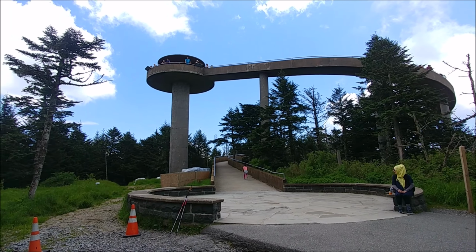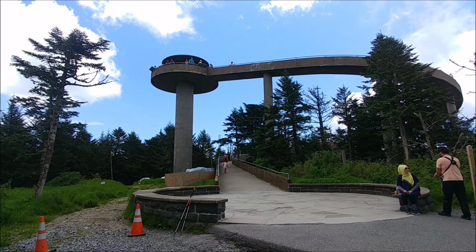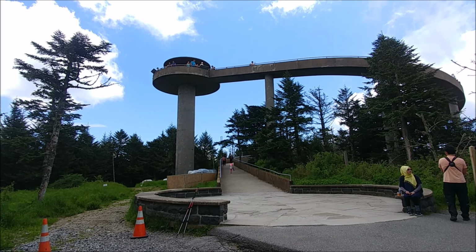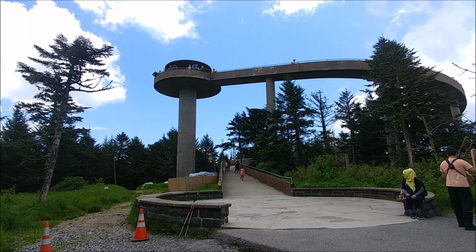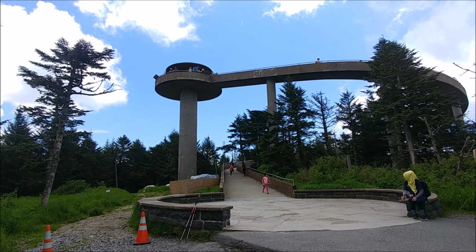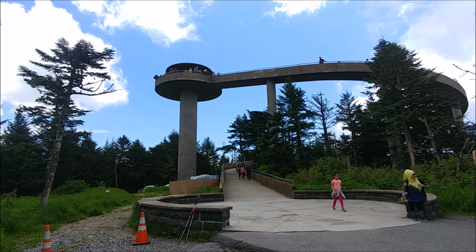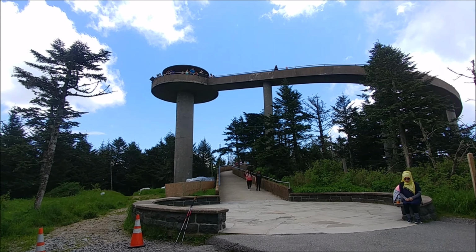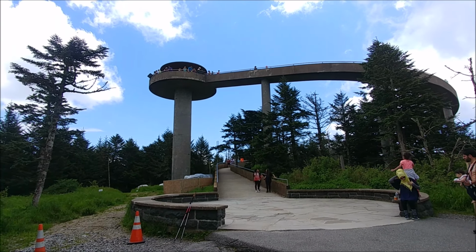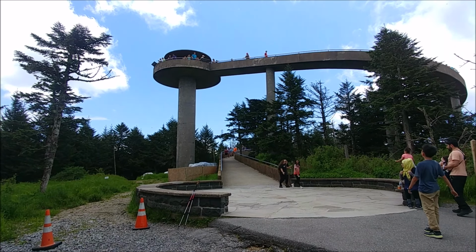This is the observation tower at the top of Clingmans Dome. There's been a tower at the top since the late 1920s, but this 45-foot ramp and observation deck was constructed and finished in 1959. And actually, it's been under renovation the last few weeks, and it opened on Friday or yesterday. That's one of the reasons why I came out here this weekend.